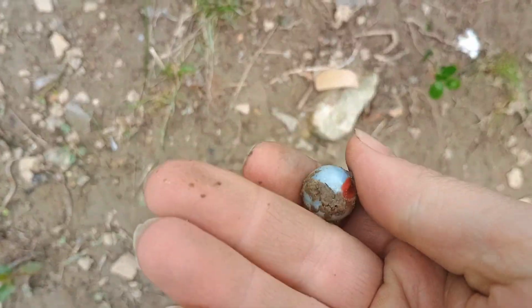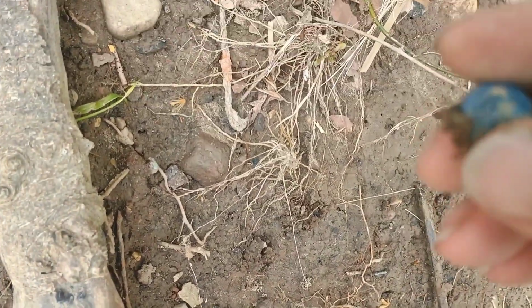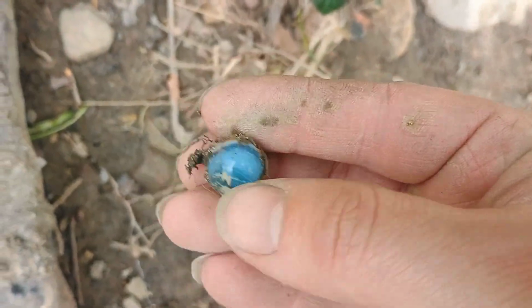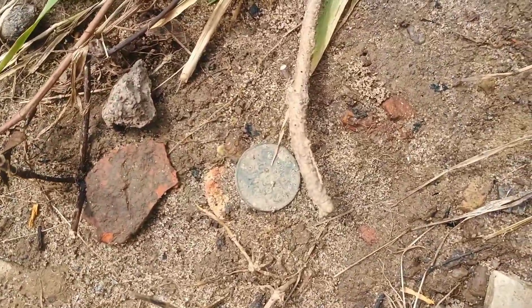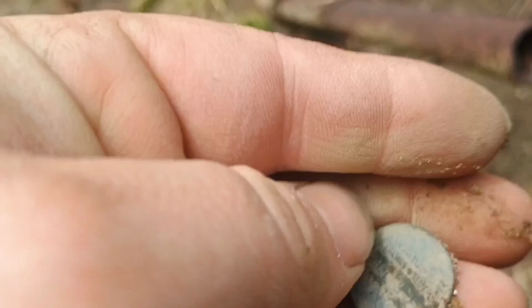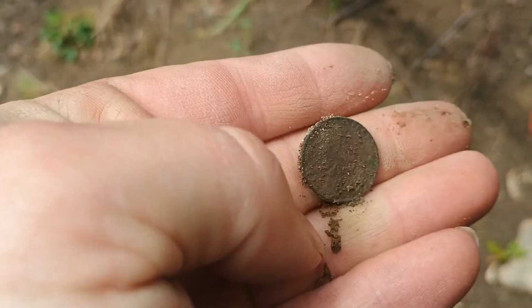Doesn't look like anything special, but it's a keeper. Marble number 2 here. Yeah, it's a nice looking one. Next find could be a wheat penny. Yep, 1 cent. Have to clean it up.